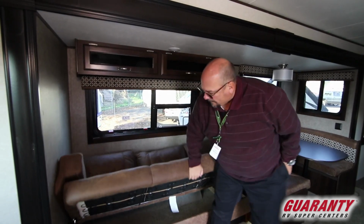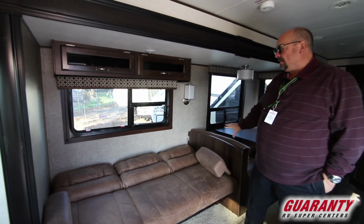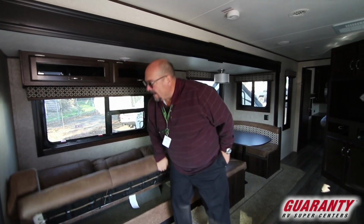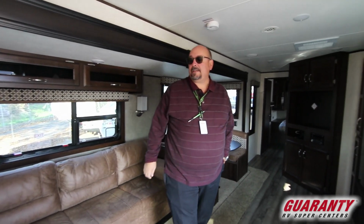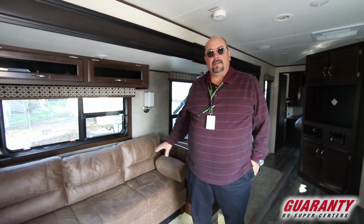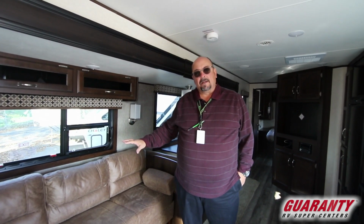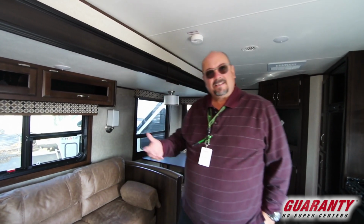This sofa is a jackknife, so it'll fold down, and it's actually long enough to sleep an adult here, which is very nice. Many of these sofas are a little shorter than this, so that's a real nice feature. Also notice that the material of all this furniture is Renew. So it's made from leather and fabric. It's twice as durable as fabric, and very good as far as staining and durability with pets and things like that.